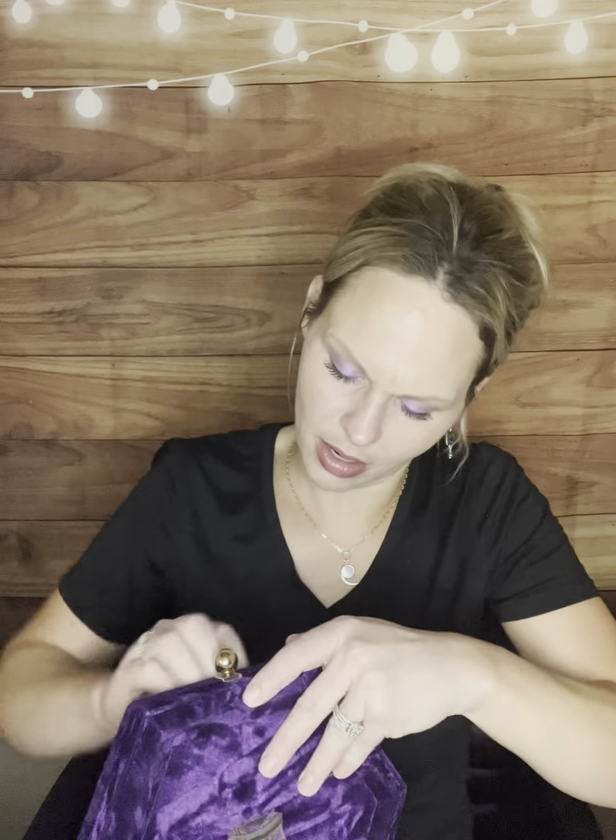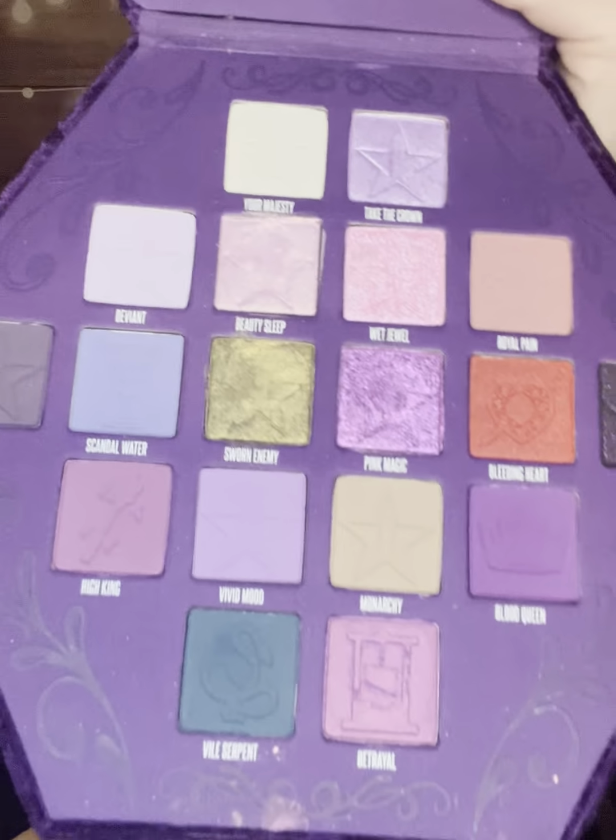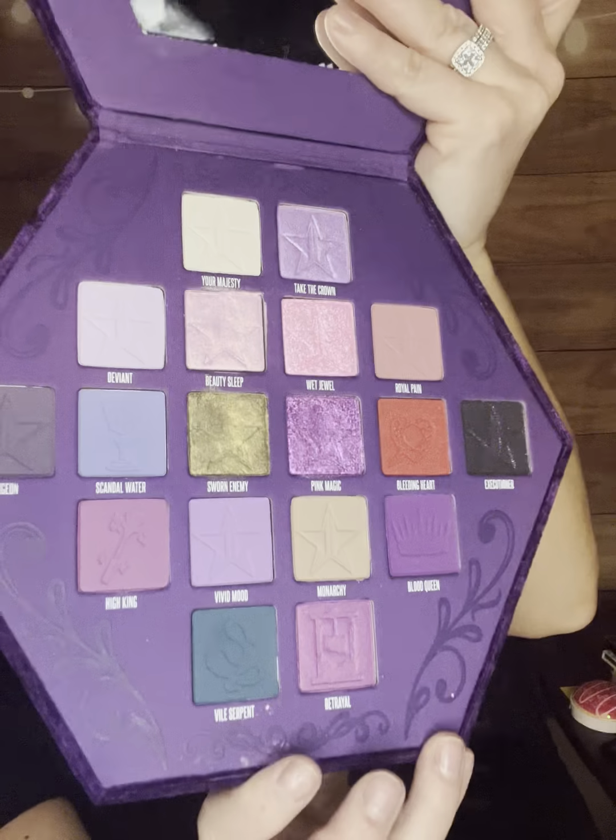I love... Okay, can I open it? I can't remember how to open this dang thing. I can't remember how to open this palette. It's not opening. What in the heck? Okay, there we go. So it is a really, really pretty kind of purple and pink themed palette.